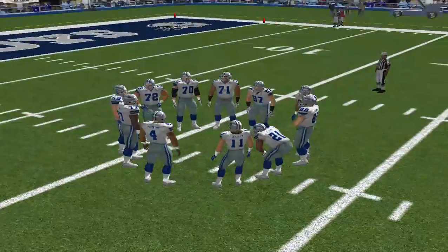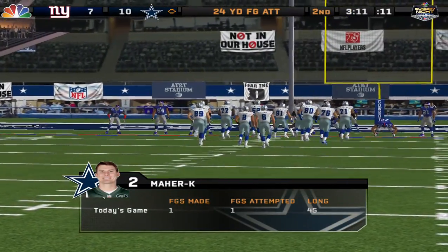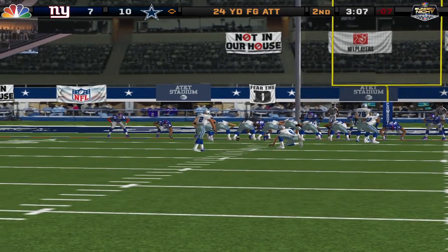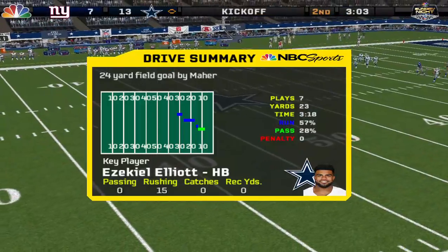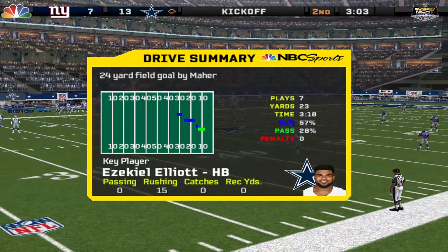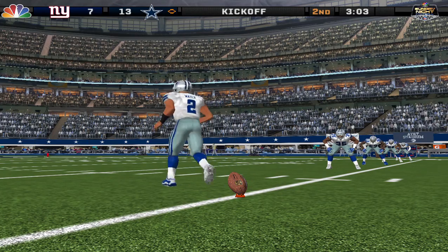So they're able to get the field goal kicker in a little better position. This will be a chip shot. 23-yard field goal attempt. The veteran connecting for the field goal. And give credit to the kicker there. It's nice to have a guy that can make your drive worth 3, even if you don't get it into the end zone every time.